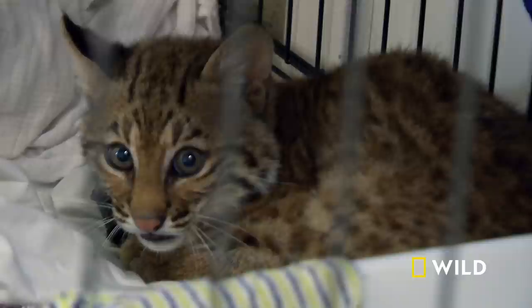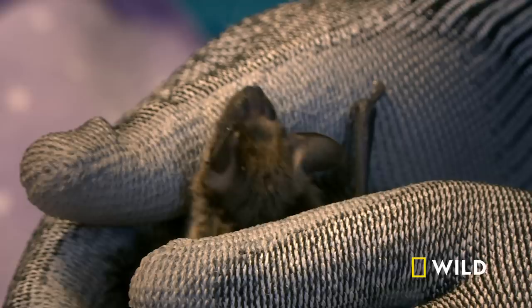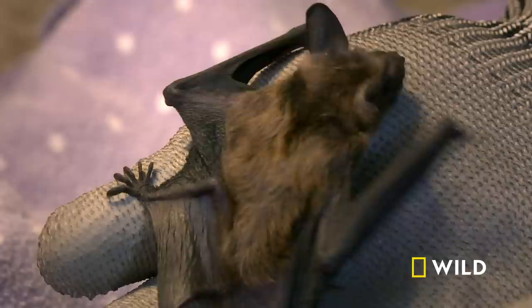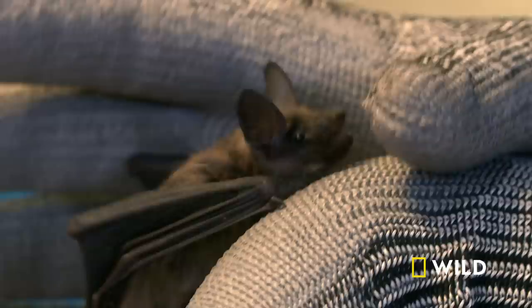A few towns away from Kristen, let's see what's going on with this little guy. Nikki tries to figure out why her newly rescued bat was in that crack by the courthouse in the first place. A courthouse bat. We'll call him Bailiff. Bailiff the bat.